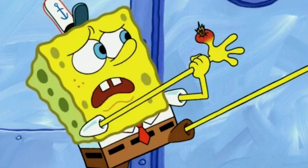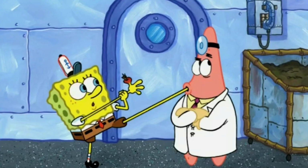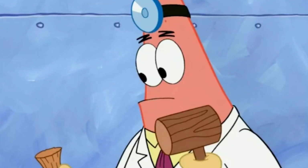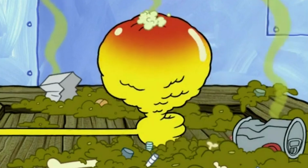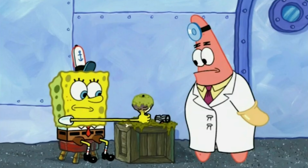Yeah, I know. Patrick, with no medical experience whatsoever, tries to take this as seriously as possible. He makes it worse. He hammers the splinter deeper into SpongeBob's thumb, and lastly puts trash on it, agitating it worse, making it swell, puff up, and turn purple.